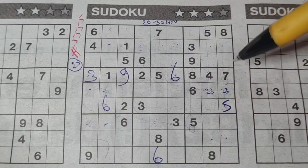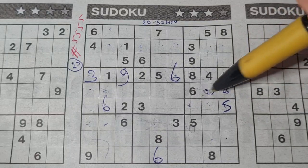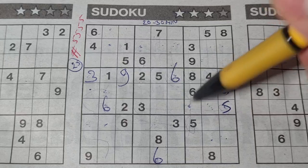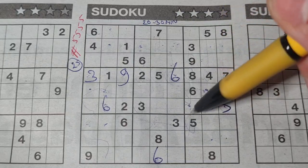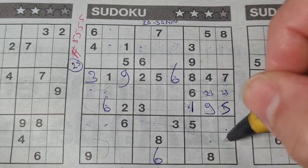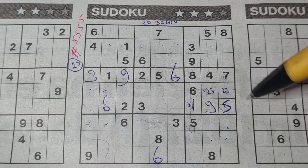2 numbers left in this big square for the most. The 1, the 2, the 3, the 4, the 5, the 6, the 7, the 8 are here, and the 9 is missing. 1 and a 9. We have a 9 in this column. No 9 there. 9 should be here, and a 1 goes there. Okay.